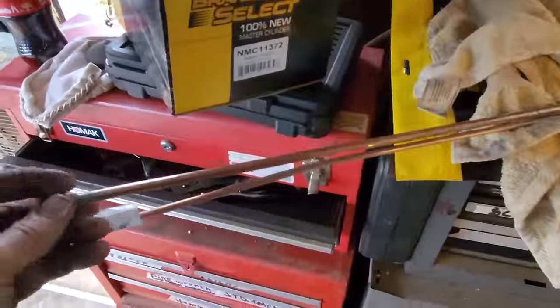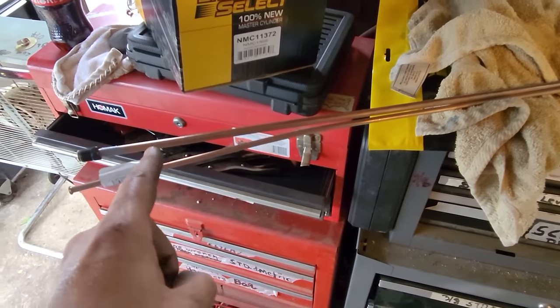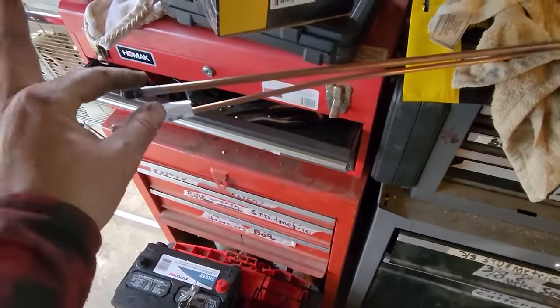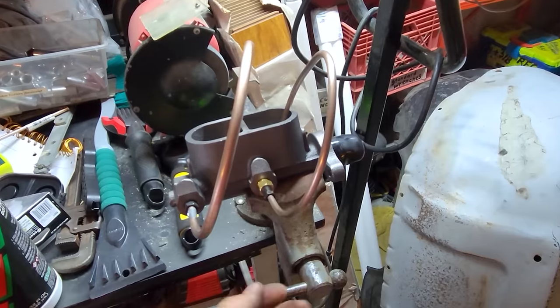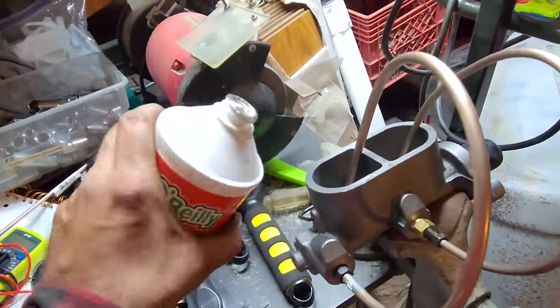I'm just using this copper clad bendo light stuff. Little expensive initially, but if you do this enough, just throw these in your toolbox. And then when you do it next time, you got them. There, that's what this looks like. Now a guy can just tape these together with the adapter, throw it in your toolbox as a GM master cylinder.